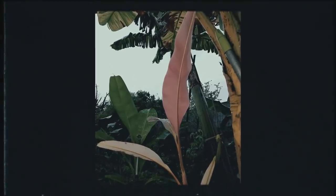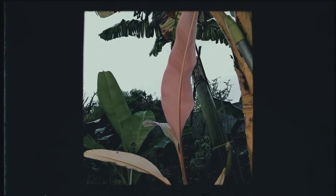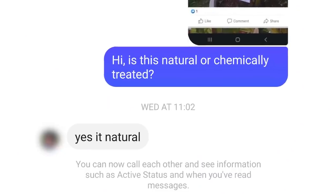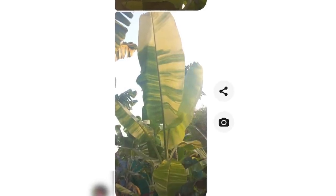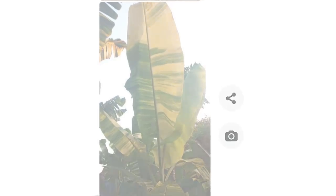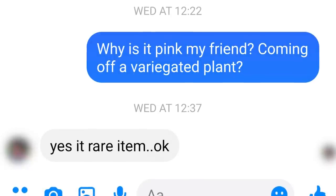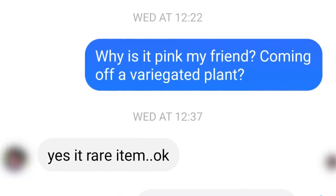Forgive me, but we seem to have a last minute contender. This very interesting looking banana plant, of all things. With leaves completely pink, this collector claims that this plant is the offspring from this mother plant. I'll leave that one up to you as well.